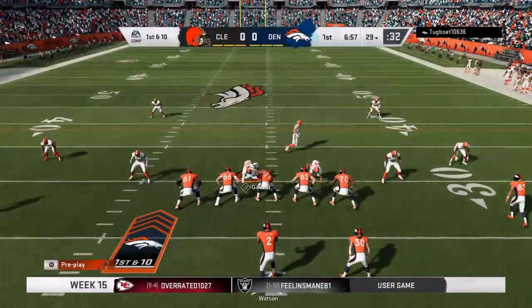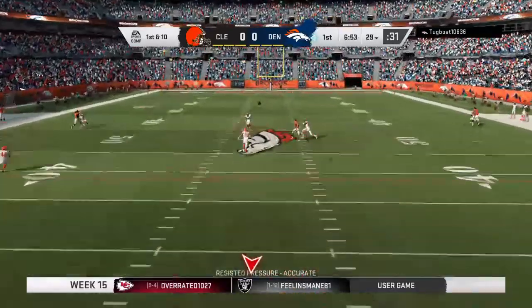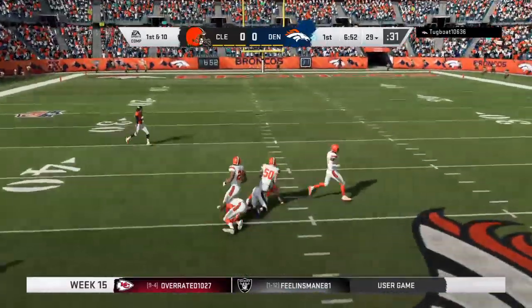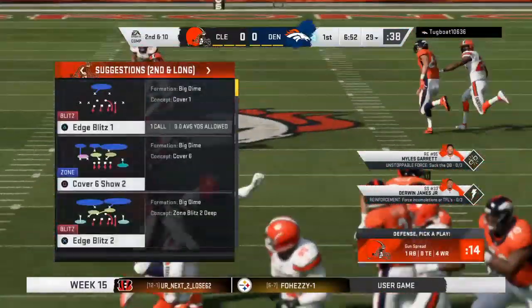We own it. Now a first down throw, Watson. Oh, so close to an interception. Read that beautifully. Got his hands on it, couldn't get it.